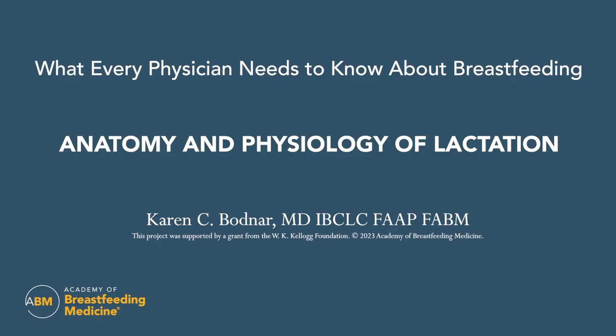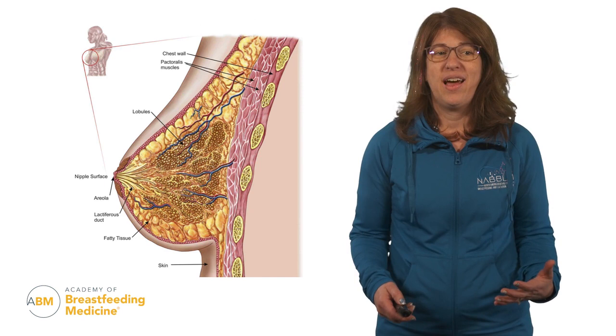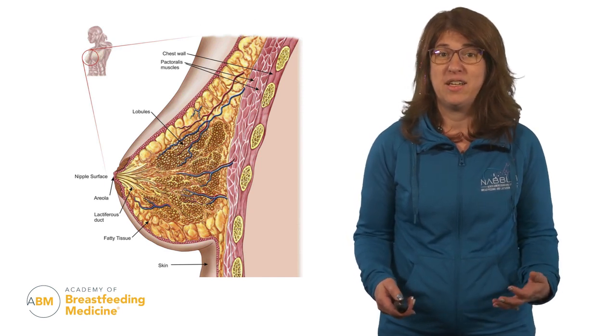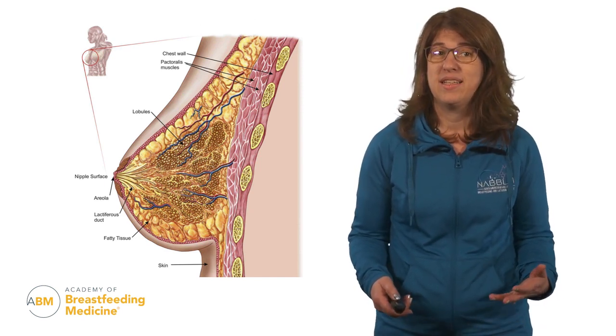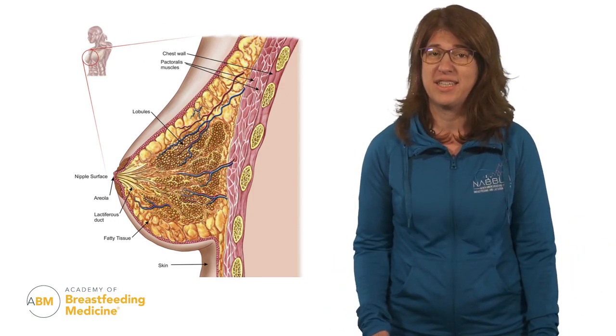I'm really excited to be talking about anatomy and physiology of lactation. I actually really love this topic because it's so important to what we do to take care of patients. When I was in medical school, I remember learning very little about breast anatomy besides the location and what lymph nodes cancer would spread to if people got breast cancer.